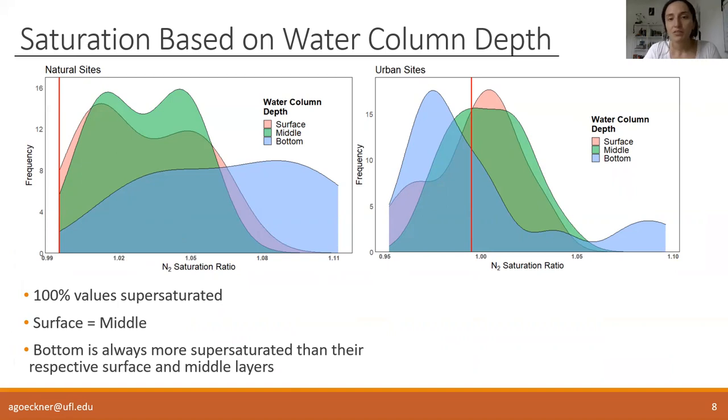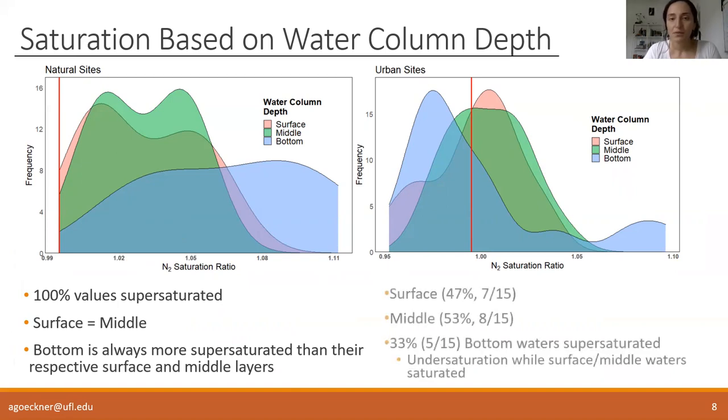However, in urban sites, we saw a different pattern. Surface and middle waters were relatively similar to each other, but for bottom waters, out of 15 sites, only 5 sites had supersaturated bottom waters. And in many cases, the bottom waters would be undersaturated, and then the surface or middle waters of that site would be more supersaturated than the bottom was, which was really interesting.